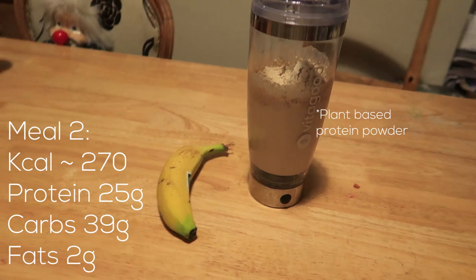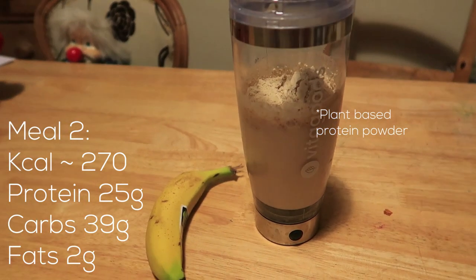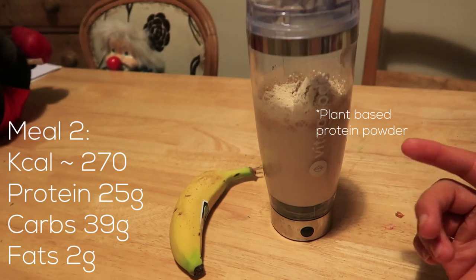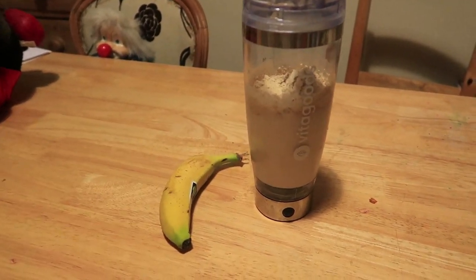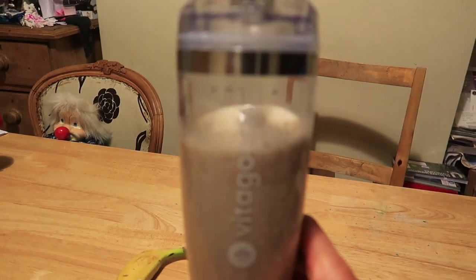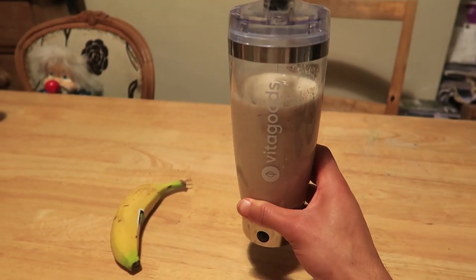Okay guys, so I got my banana here and protein shake. I'm using a Vita Good blender. I just think personally that it's a lot easier just to blend my protein powder and my coconut milk. So I'm using coconut milk for this shake. I usually use either coconut or almond milk. But yeah, this is a decent shake. Check it out. Literally press this button here and it whips it for you. Like, look at that. That's mad. Such a dope shake.